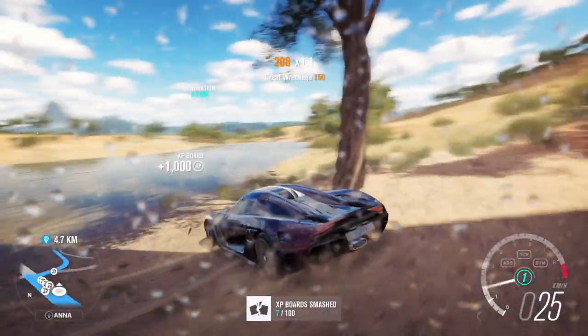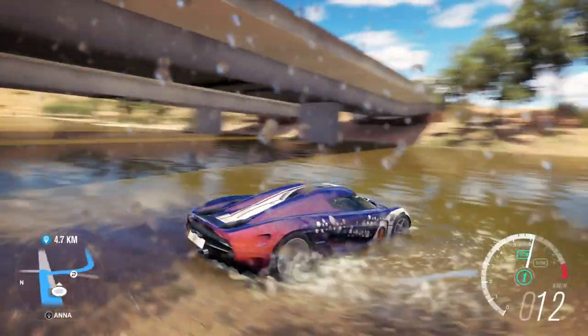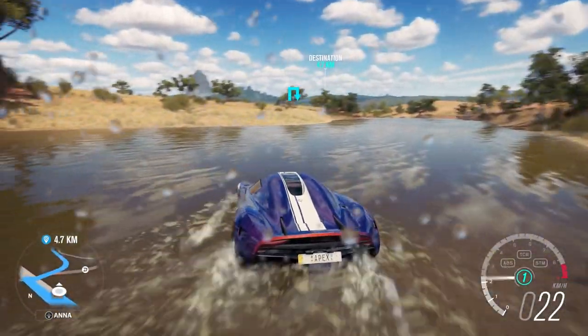This car's gonna break down in the water, isn't it? Okay, let's actually just do donuts in the water. Look, I'm not even turning right now. I'm just holding the accelerator. That's what happens, because this car is so small and crazy.